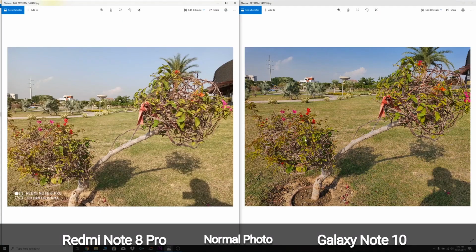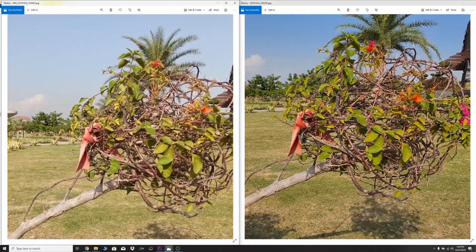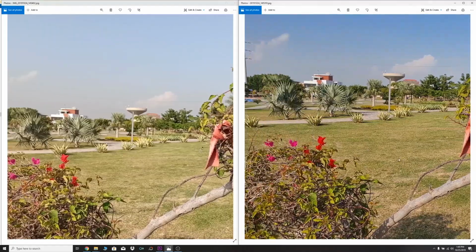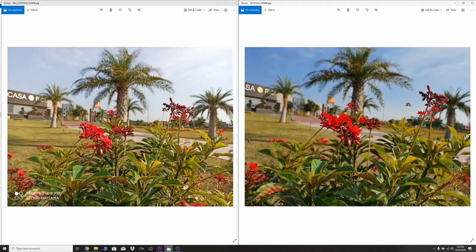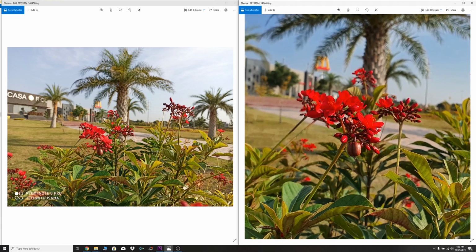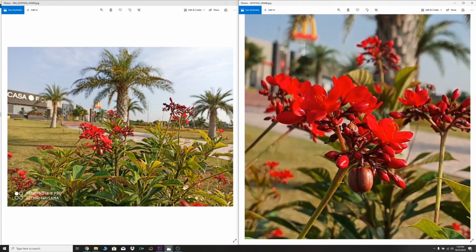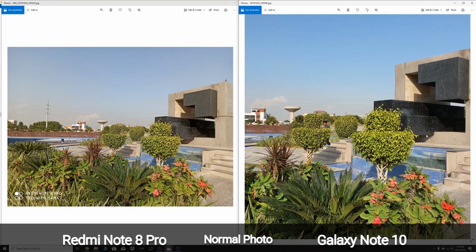In the outdoor pictures, the Redmi Note 8 Pro suffers. It suffers with the details at first and then it suffers with the dynamic range. It overexposes the highlights. Redmi Note 8 Pro doesn't do very good with the shadows either. It lights up the background so much that the foreground doesn't look very neat. But that's not a huge deal keeping in view this phone's price point.